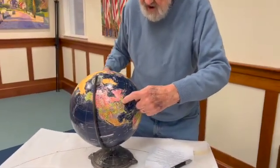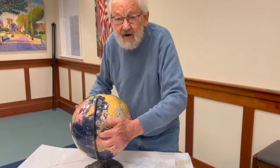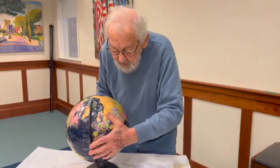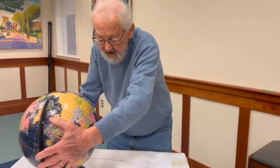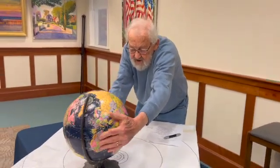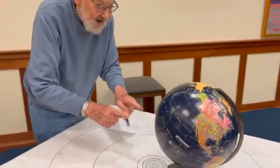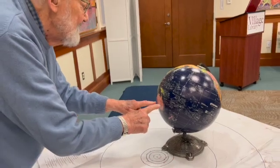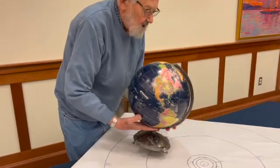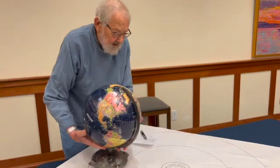Each day, of course, we spin around like this and come back. That's once a day, and that's what happens. Now as the Earth moves around this way, it always is oriented this way. When it's in December, it's this way, so that the southern hemisphere is warmer because the sun is coming in from this direction. And of course, over in March, it's like this. So as it goes around, it is always in that orientation.